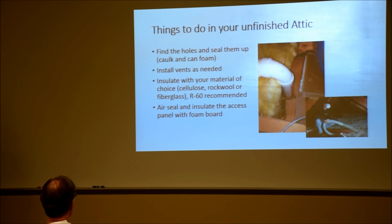Fiberglass batts are almost impossible to install without gaps, and gaps, as we know, are an enemy of effective insulation. Rock wool is another good product, but it is not readily available to a do-it-yourselfer, and it's a little more difficult to install. We have cellulose and it works well. If you go to your local building box store, Home Depot, all those, and buy the materials there, they will lend you a machine.